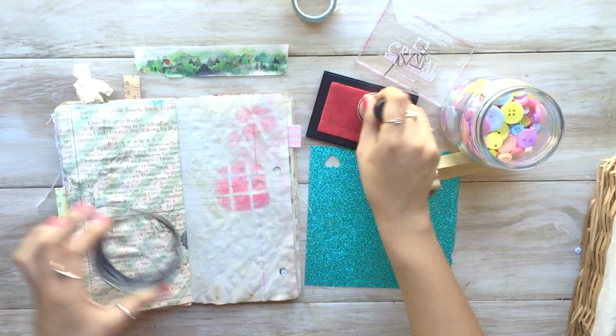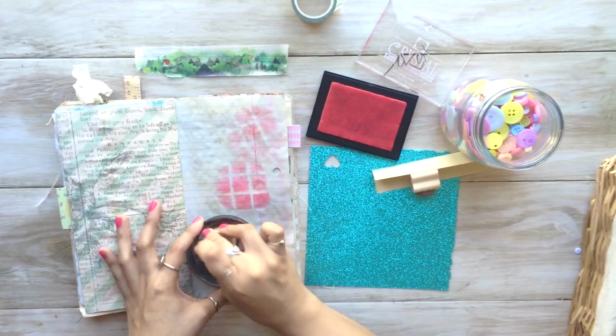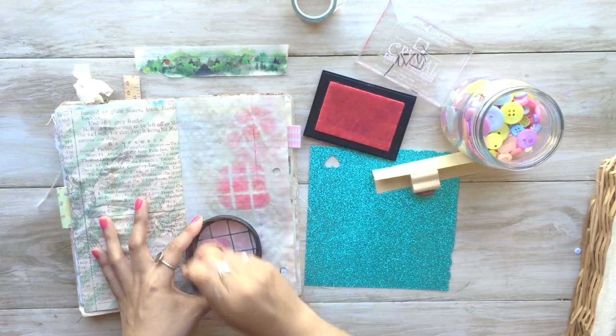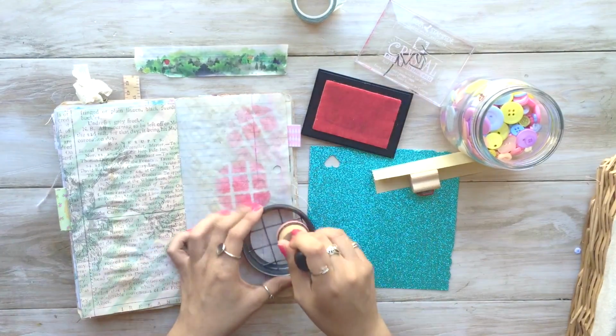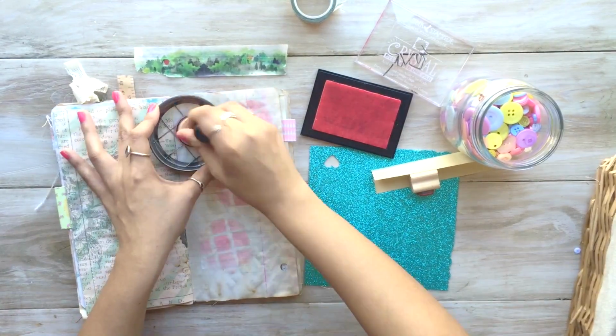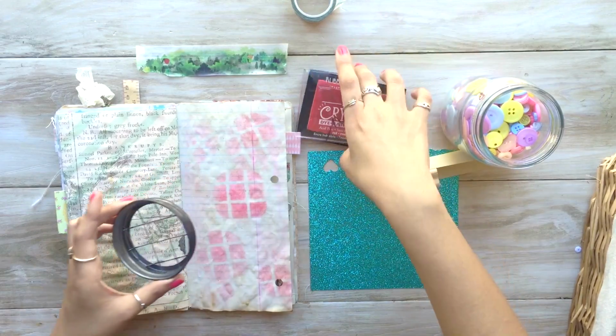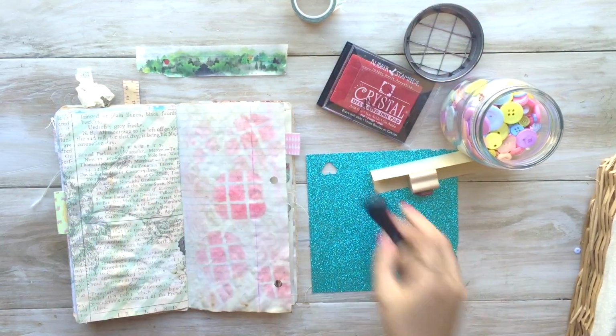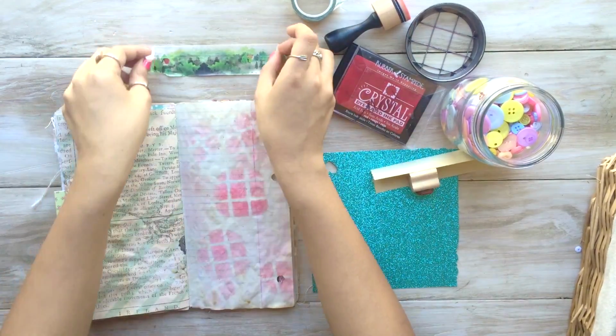Let's just start doing them kind of uneven. Well, I mean, there's no turning back now. I kind of have to roll with the punches now. Got some color. Hopefully this does not end up looking absolutely hideous at the end.